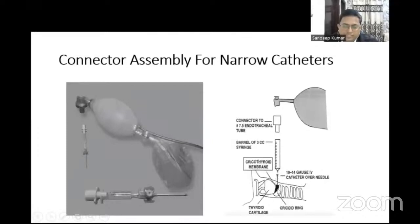Once you have confirmed the position inside the tracheal lumen, you can attach a 3 ml syringe. Then the connector from a 7.5 millimeter endotracheal tube can be attached to this syringe, and this can be attached to either the jet ventilator, an oxygen source, or a reservoir bag, according to the availability.